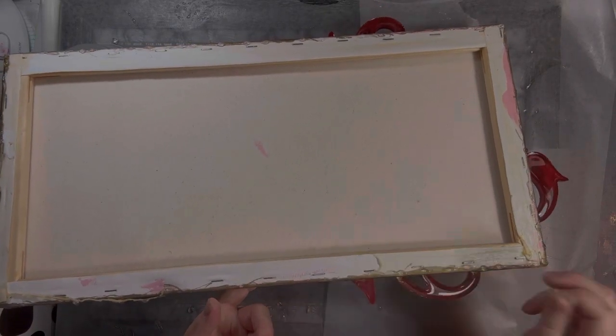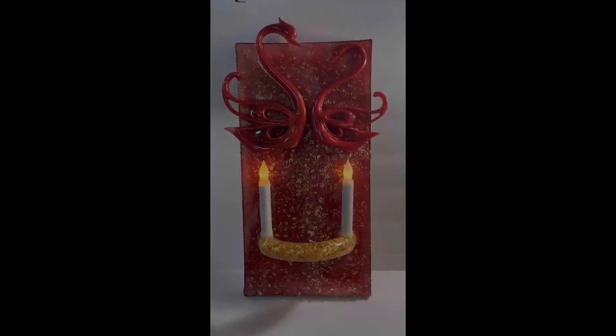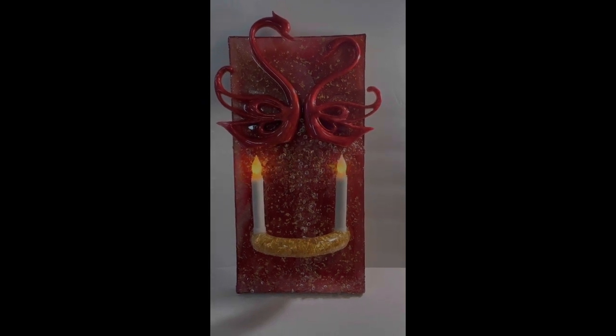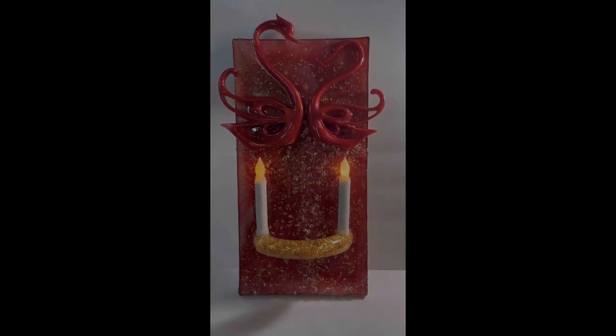Okay? Hang tight. Hey everybody, I'm back. I decided to put it this way so you could get the full view of the finished project. And it looks so good. I'm very happy with it.